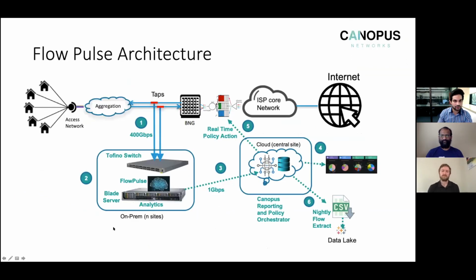I would just quickly want to talk about, this is the last slide, where the product actually sits in the network. So a typical ISP network, on the right hand side, internet leading to the core network, and then there's a BNG managing the consumers and the customers, and then the aggregation and access. The analytics, as we can see, the first part is taking the taps, and the taps could be placed anywhere in the network, though we want to be as close as possible to the user, but it really depends on the use case you're trying to address.